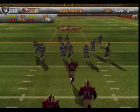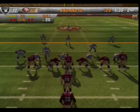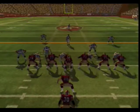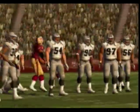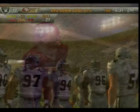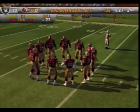Second and 10. Ball on the 20-yard line. Be careful, Green is the deep back. They give it to the halfback. Number 44 is there on the stop at the 27. The defense has to make some adjustments. They aren't even slowing them down. I think about using a little more 8-man front up there.